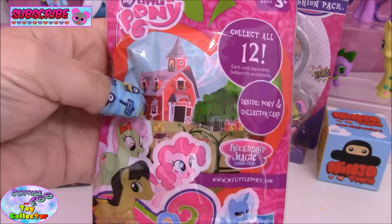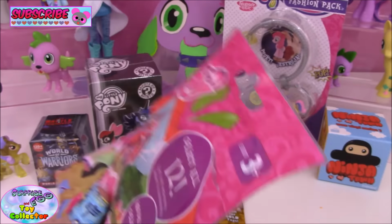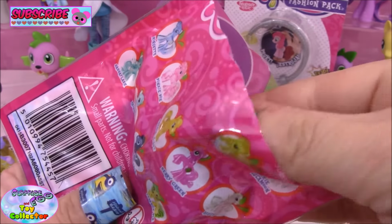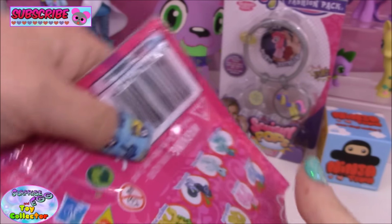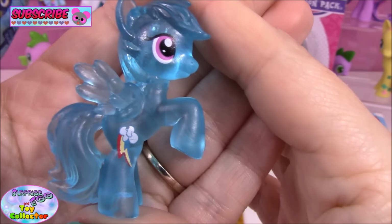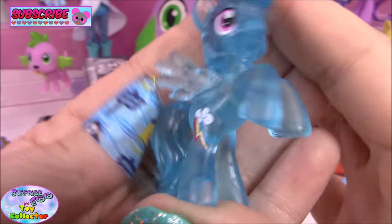Next, let's have a look at this My Little Pony Wave 14 blind bag. Who do you think we have? We have Rainbow Dash. Oh, let's have a look. Here we go. She is super cute.